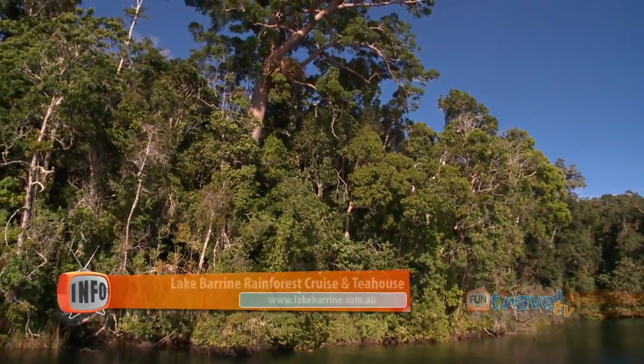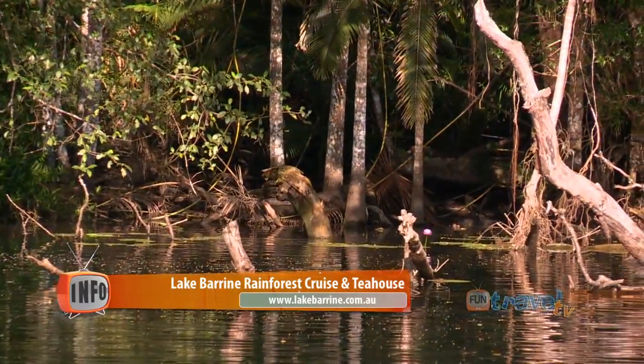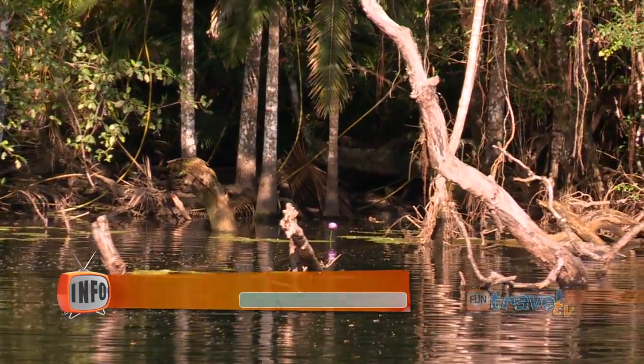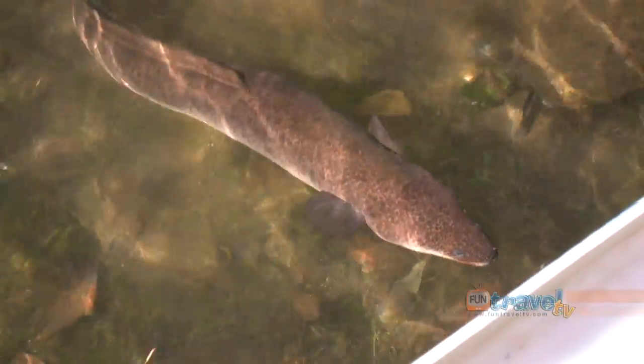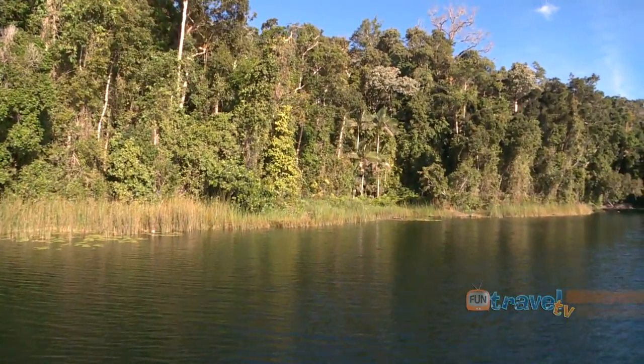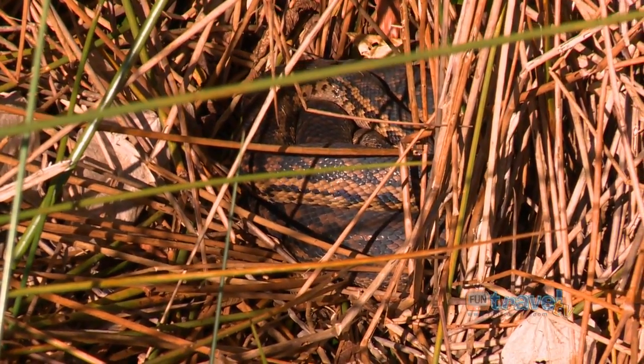The history of the development of Lake Barrine goes back to George Curry, my father, who had come up to North Queensland and he got a job with the Lakes Trust in 1924. We can generally find some pythons lying around the edge of the lake. These snakes come down to get the warmth from the water and have a little sunbake.